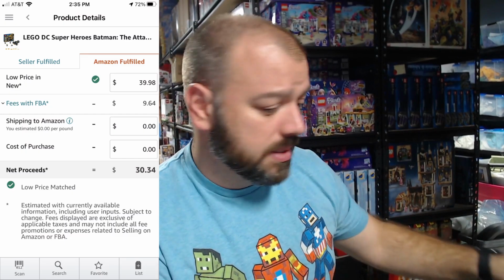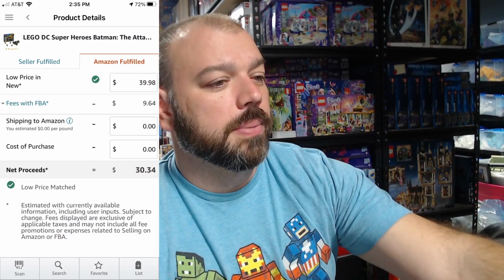Next one is the Batman Attack of the Talon set. This one after fees, we're talking $30.34. So that one actually might end up making its way into the pile. Might sit on it a little bit longer. We're going to see how all the sets end up doing, I think, before I decide whether or not some of these close ones I'm going to pull the trigger on.